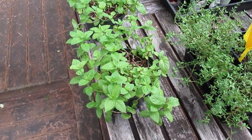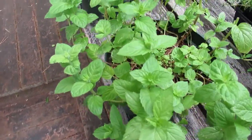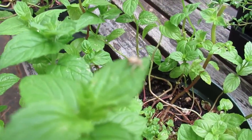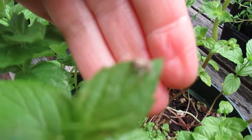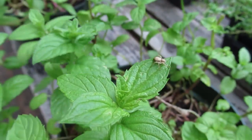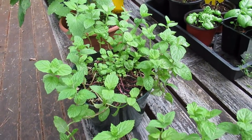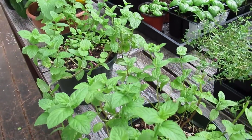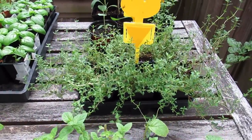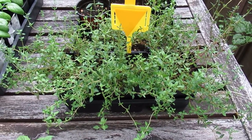I did a recent pruning on these two spearmint plants, and you almost can't tell. There's a little spider there, that's funny. Anyway, I had my first cup of spearmint tea the other night, and I had to drop everything and call Jessica just to tell her how amazing it was. I also owed her a phone call.